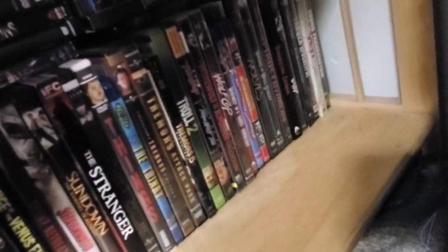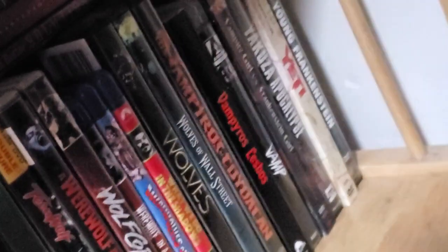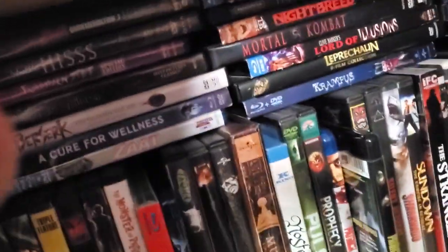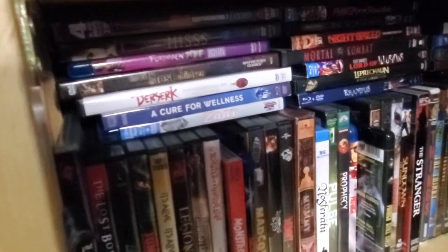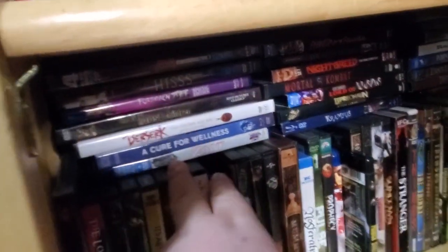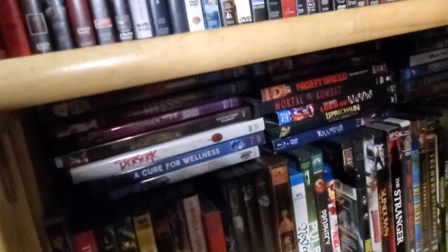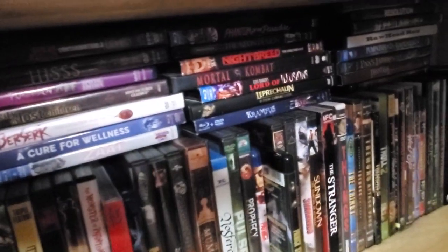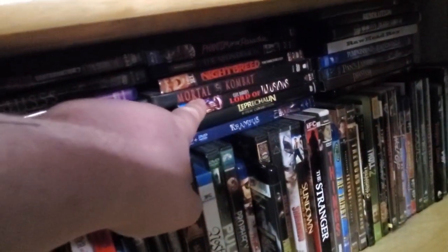What else we got going on here? I see we got Werewolves on Wheels in there. We got Werewolf in the Girls' Dormitory. We got Vampirus Lesbos back there. That's a fun one. What we got going on up here? Forbidden Zone. That's a really fun one. Zat is amazing. I really love Zat. City of Lost Children is cool. Nightbreed is amazing. Lord of Illusions is amazing. Phantom of the Paradise is probably my favorite musical ever.